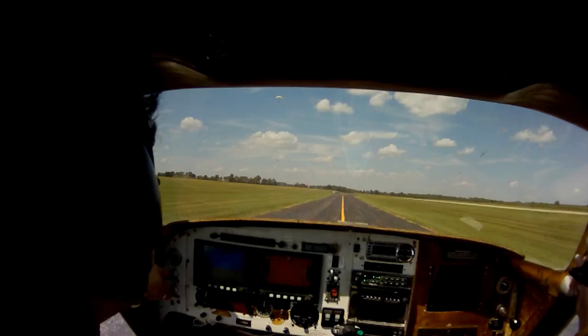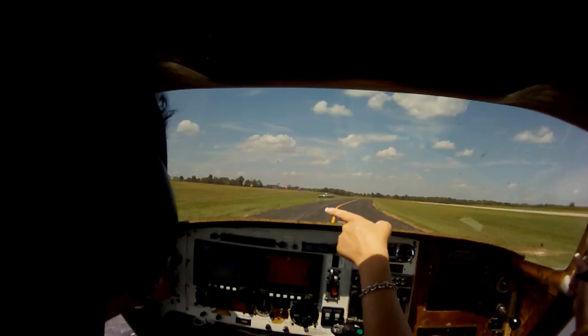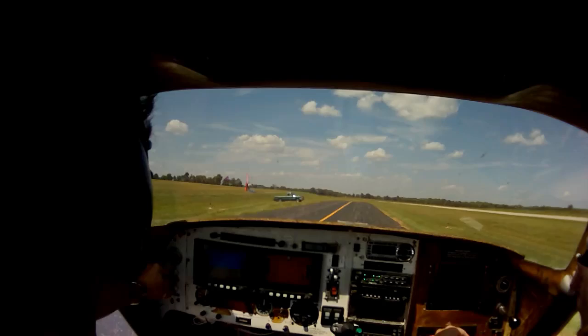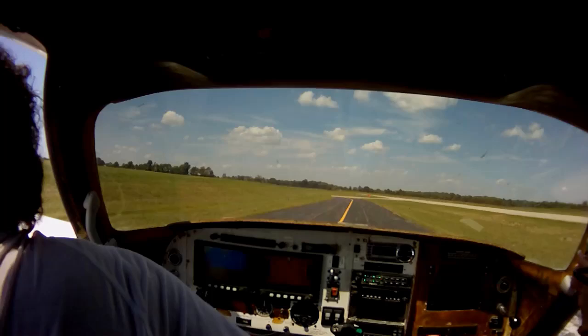I'll be by him before he gets here. Yeah, that's true. And he's gonna land across the road here, probably. He's not supposed to. He's supposed to land over there. And these guys look like they're far enough away, but sometimes they park on the taxiway. I'm gonna get past him. I'm interested to see how he does when he lands. Oh, perfect. He did a good job.